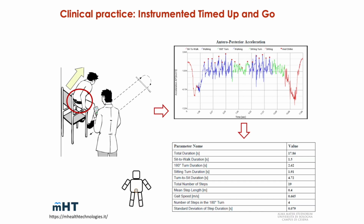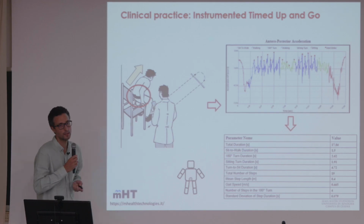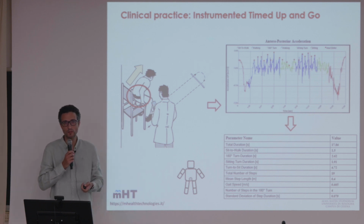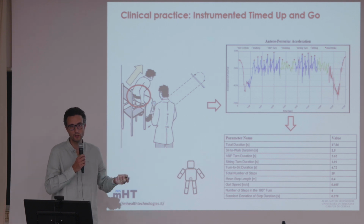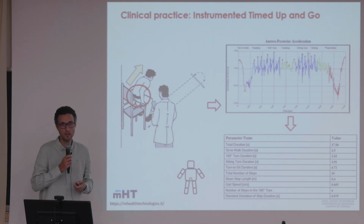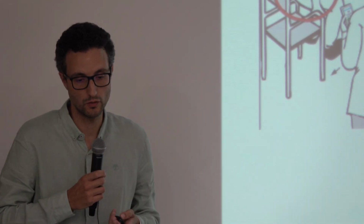So an example of innovation that is now in clinical practice at the Neurological Institute in Bellaria here in Bologna. The idea was to take a test that is widely used in the clinic, the Timed Up and Go. So the person has to stand up from a chair, walk 3 meters, come back, and sit again. The standard way of doing it is just taking a stopwatch and measuring the time. This is obviously a summary measure that gives you an overall performance of mobility.